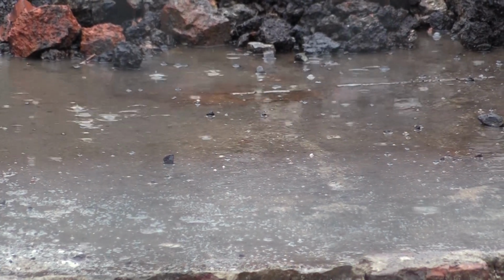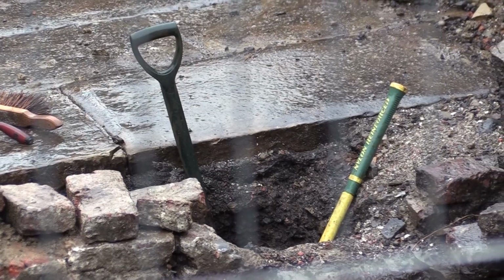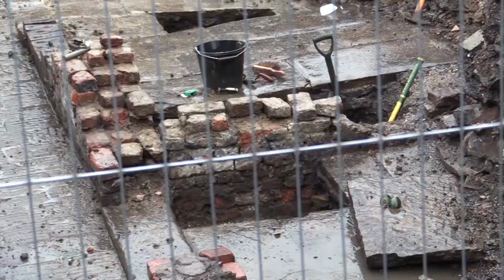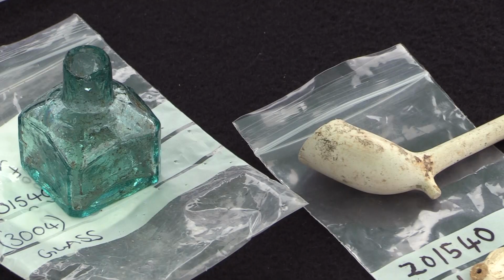Several weeks later, and the dig is underway, whatever the weather. It's not the best weather, is it? This is quite unpleasant to work in. Archaeologists are a hardy bunch, and we do persevere if we can. It's going good, I think. Yeah, we've mostly focused on 19th century remains, industrial remains, which we've had to get down through to get to the lower deposits associated with the castle.